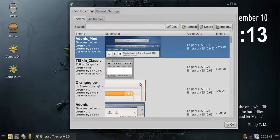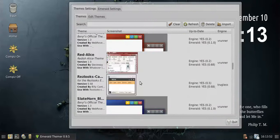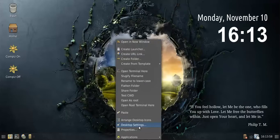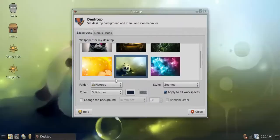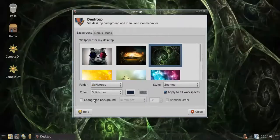I'll add more. This is a very early pre-alpha build. I just downloaded a few, and I started editing one that we'll be using as the default. So that will be the default one. And if you change the background to something else, let's take, I love that one.